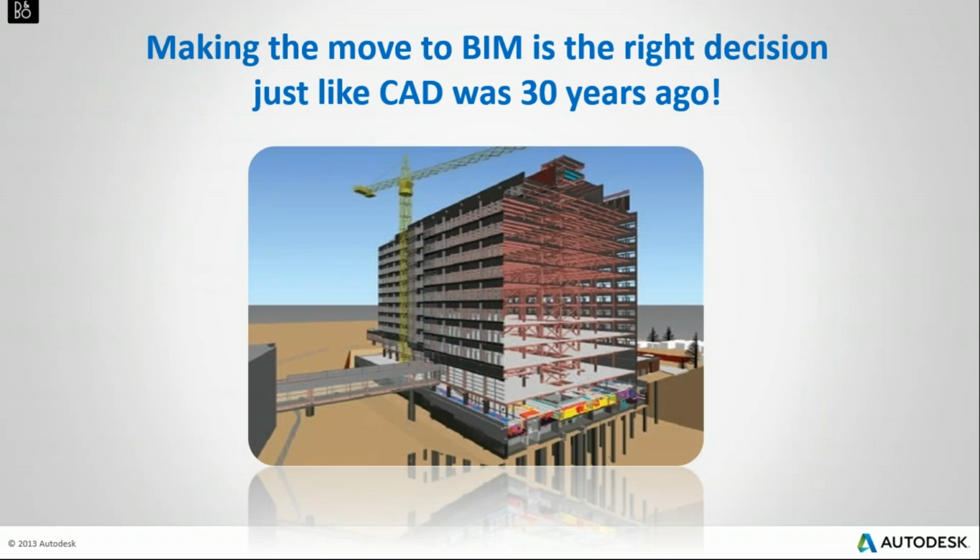and it's so much more fun to think design and not CAD, let me tell you. All right, making the move to BIM is the right decision, just like making the move to CAD was 30 years ago, even though I spent a whole lot of my life convincing people that that was the case and begging them to stay in their seats and not leave my classroom. It is the right decision today. I know it is.